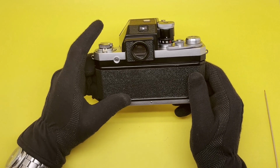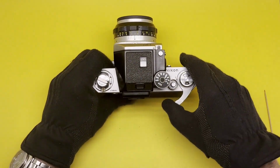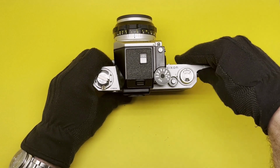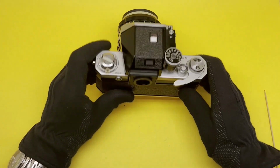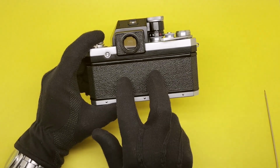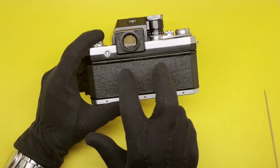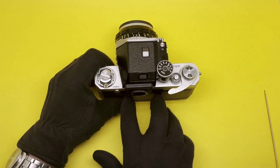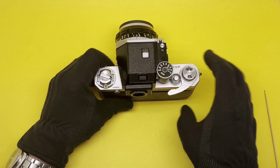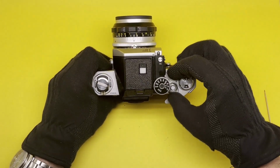The next thing is you wind this again the normal way, but you don't shoot because the previous frame has now gone this way. A new frame is there. What you have to do is return the old frame back to the center. What do you do? The same as rewinding the film. You put this on R as in rewind.